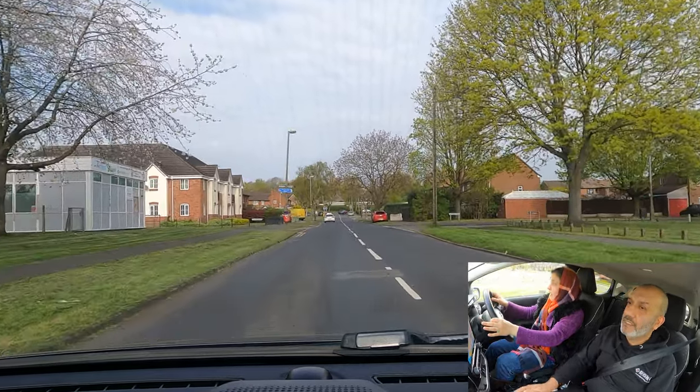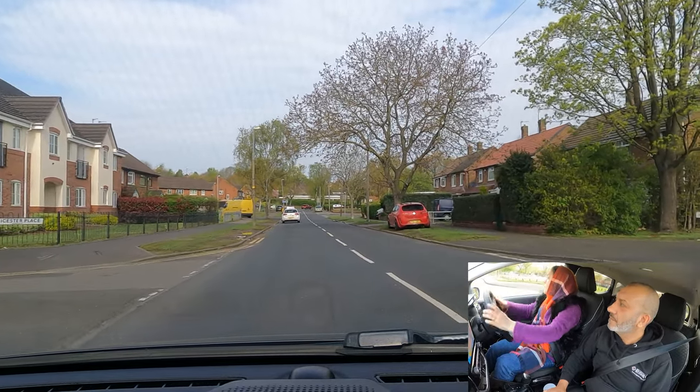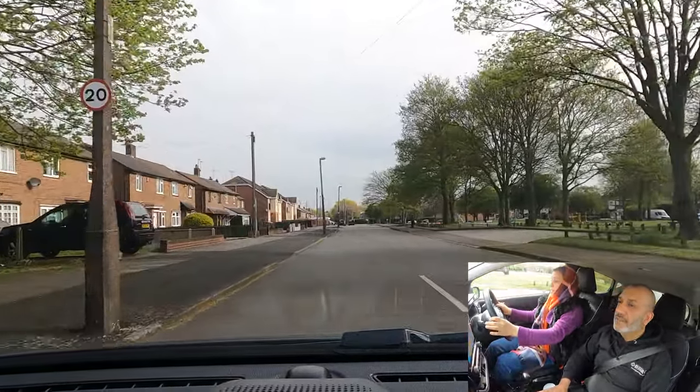Turn right. Yeah. Let's keep this side of the white line. No, you can go. Yeah. Here. That's it. And yes, still 20, yes? Yeah, we are still 20.